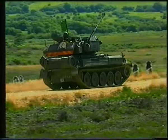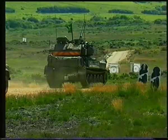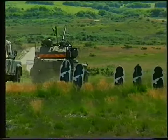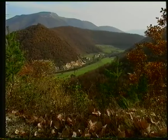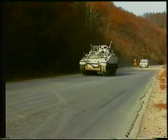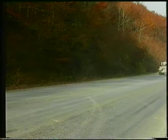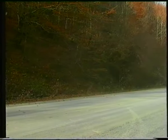Although unlikely, it is possible in the United Nations job that this level of response may be required in self-defense. It's a question of playing safe. Here in central Bosnia, the regiment's been posted to a relatively quiet area. But you can never be sure. The political situation in former Yugoslavia can blow up at any time.